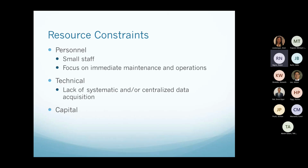They may have small staff. They're focused, particularly in manufacturing, on maintenance and operations. They don't have systematic or centralized data acquisition. And as always, money is a factor.